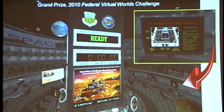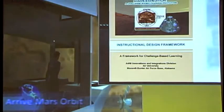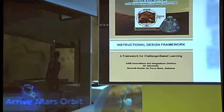So one of the main projects was the U.S. Air Force. They have what's called the Mission to Mars, and you actually go on a simulated mission. They use this for training for the Air Force, and using different learning techniques, basically role play and simulation. And of course, terraforming. You can terraform the land in Second Life.